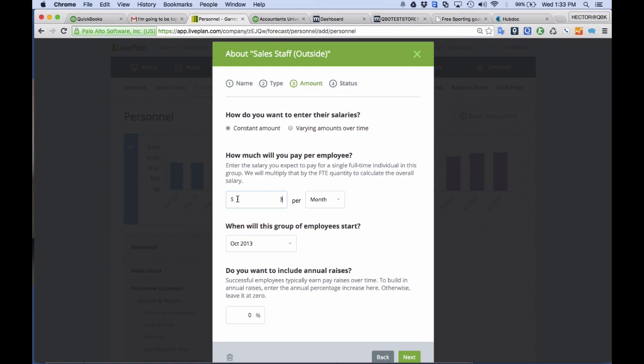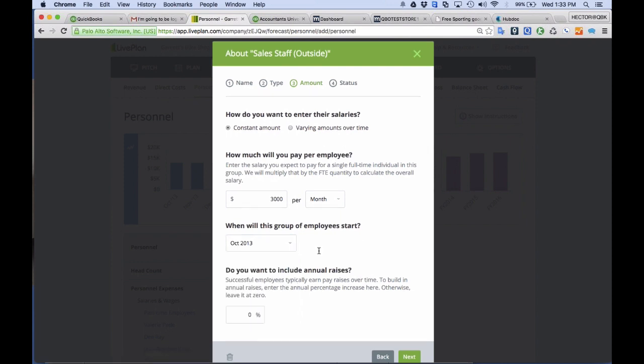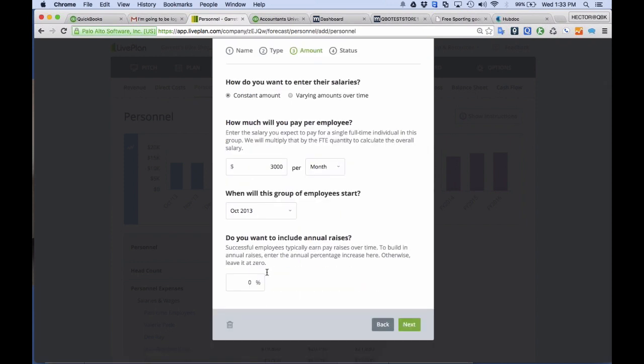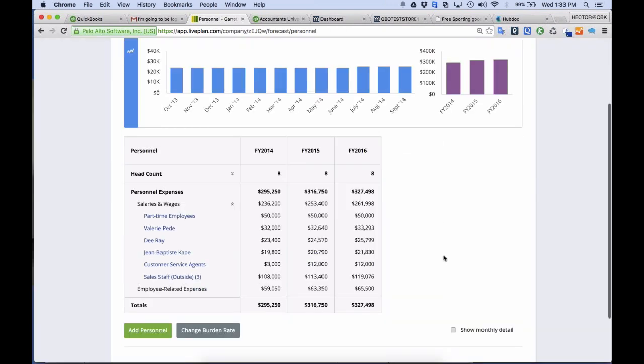Because we're going to pay them anyway. And then we'll say, look, we're going to pay these people, let's say $3,000 a month. And then we tell it when they're going to start working, or when we start projecting this. And we can also project, okay, we're going to give them 5% raises every year. And then we're going to go ahead and click save and close. And one of the real cool things about it is you can actually do personnel planning based on groups, and you can also have something called the burden rate.